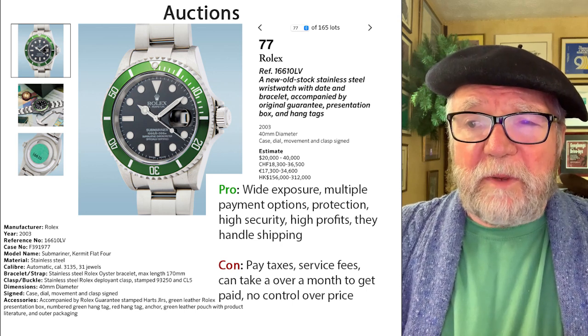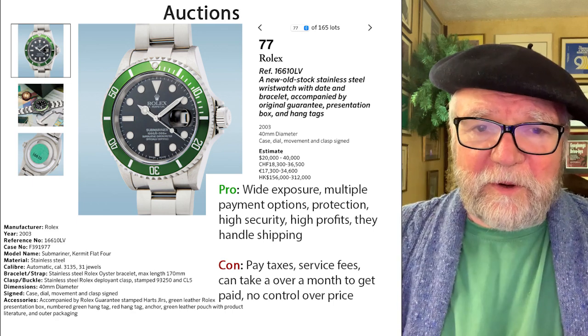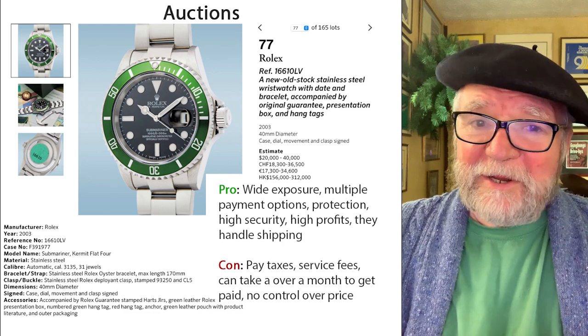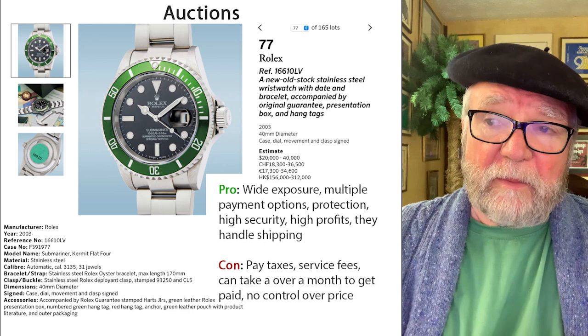Now, this one is estimated between 20 and 40,000. You guys know what a Rolex Kermit Submariner costs. Originally, it wasn't anywhere near that. I wouldn't be surprised if it went way over that amount.